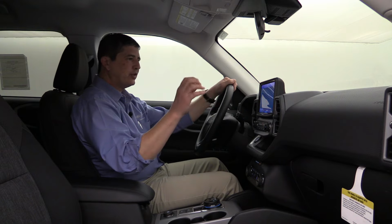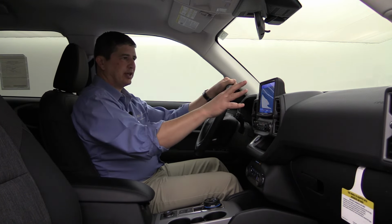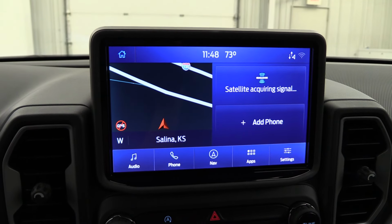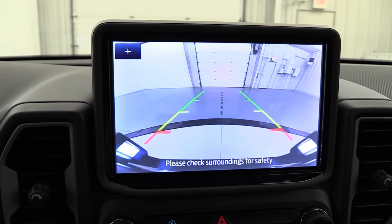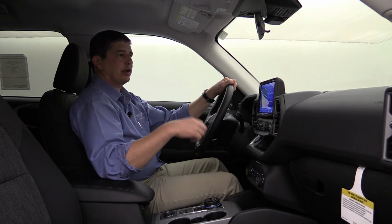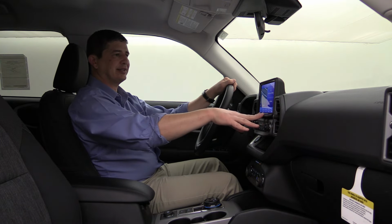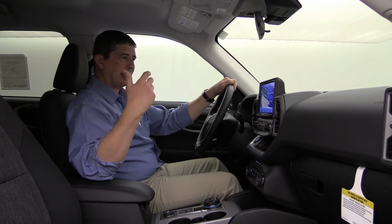Now let's talk about the screen for a second. This screen here, real nice. It does have the 8-inch screen, Sync 3 system. So that system's been out, third generation now, where you can make and receive phone calls. You can control your audio through that screen. This one does have navigation. That is actually part of a package that we ordered on this particular vehicle, the Co-Pilot360 Assist Plus package. So it comes with the navigation, so that's why this vehicle has this system. Your backup camera will come to view in that full 8-inch touchscreen as you're backing up.